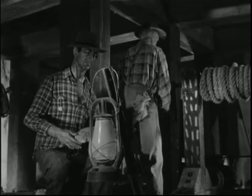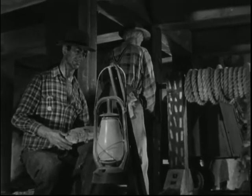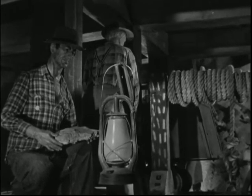This is an accurate reproduction of square-set timbering, as invented by Philip Diedesheimer. In 1860, Diedesheimer perfected square-set timbering to eliminate cave-ins. And even though he was laughed at and scoffed at in the beginning, ridicule turned to glowing praise, and he was eventually known as the savior of the Comstock.